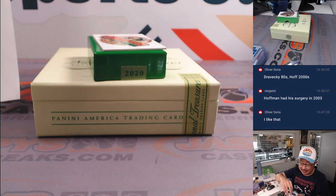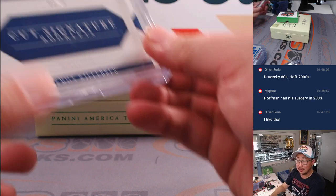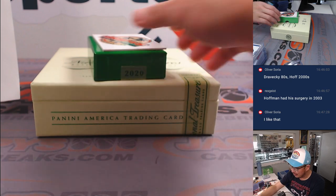Well, the second half, ladies and gentlemen, is in the store. 2020 NT Baseball. Real nice stuff there.